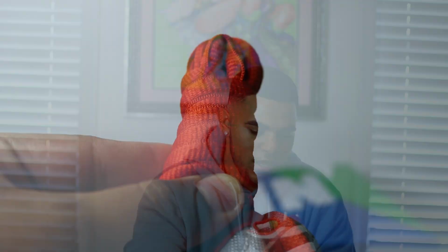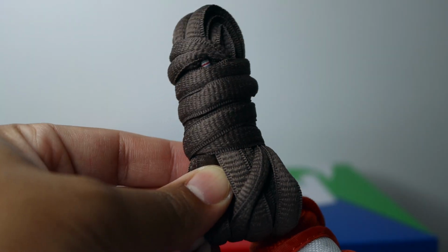So we do have the standard white lace, and if you actually focus right here, it has this multicolored tip. And then we also have orange laces, which match the shoe, and then we also have brown laces that match the shoe as well.